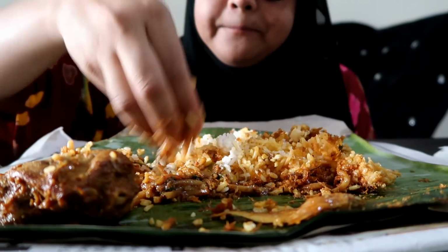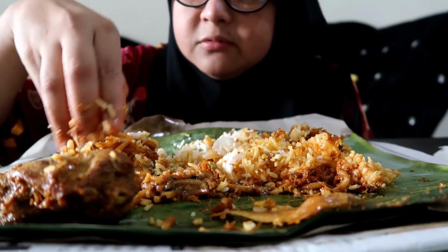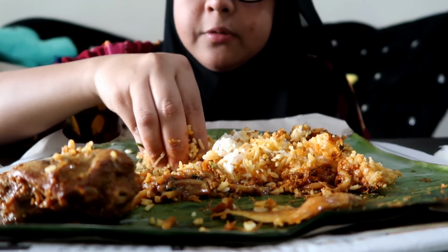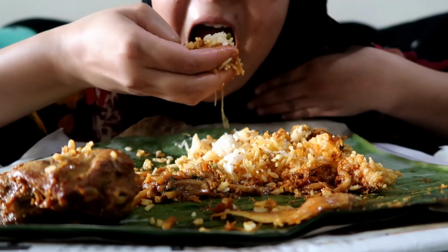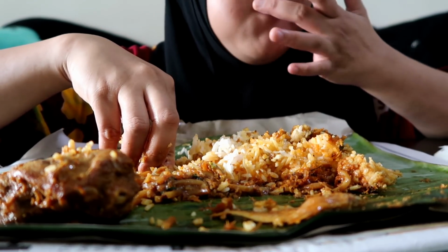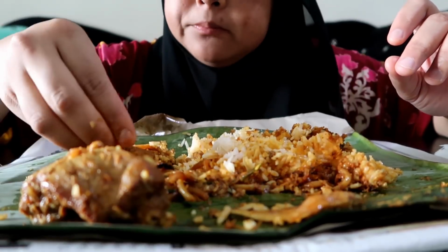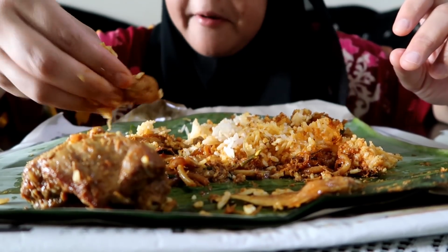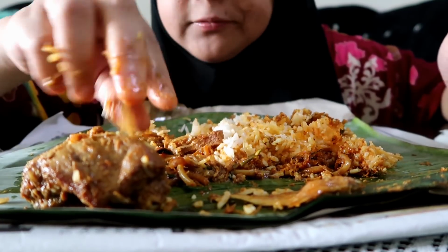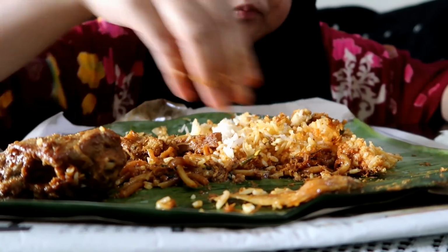It's good. I was planning to take away Subway sandwich, but I figured I might as well have rice because I'm really hungry. And this is way much cheaper. And the chicken. Oh, this is not tempeh, this is tofu. Usually they have tempeh, but I don't know.